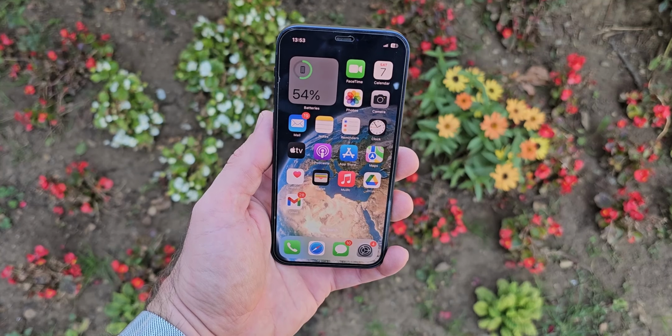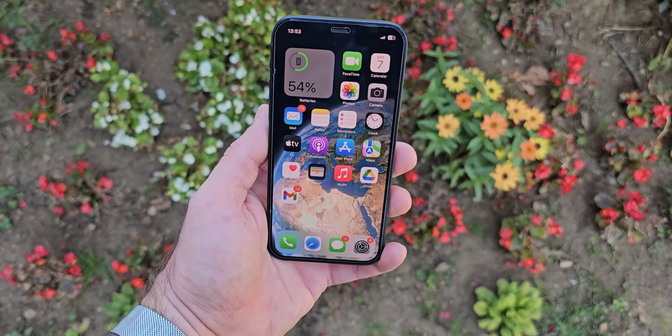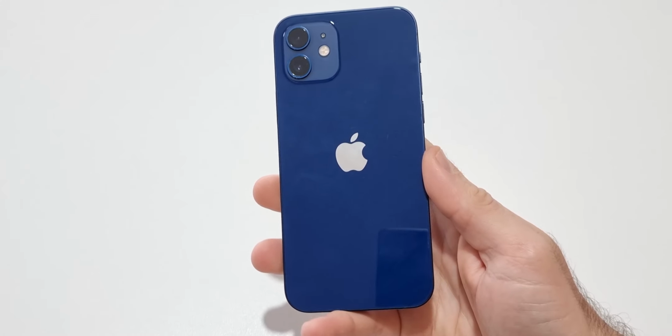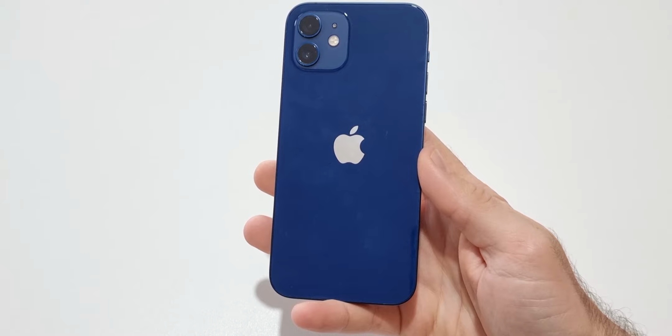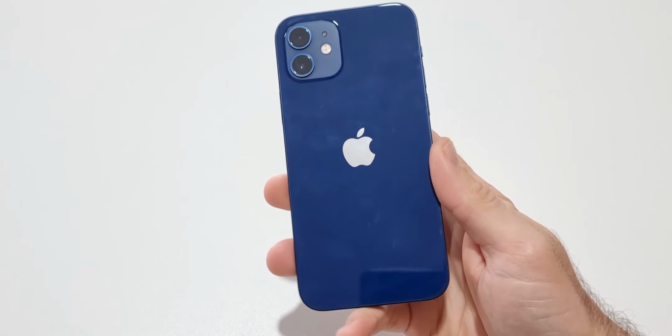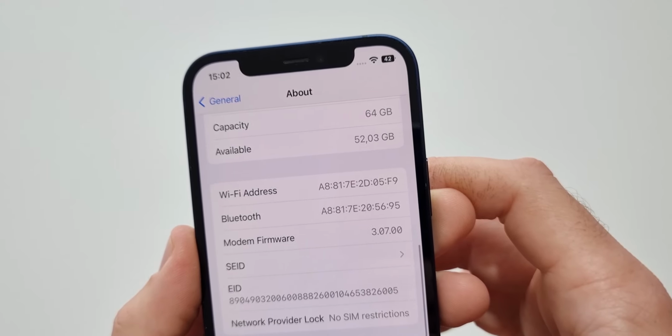The iPhone 12 can easily handle everyday tasks, and even heavy games are no problem either. The only thing that kind of annoys me is the RAM, since it only has 4 GB. The base storage is also very limited, since it starts at 64 GB. You have other options with more storage, but the base is just too low.